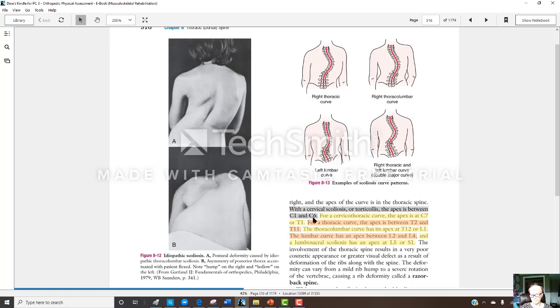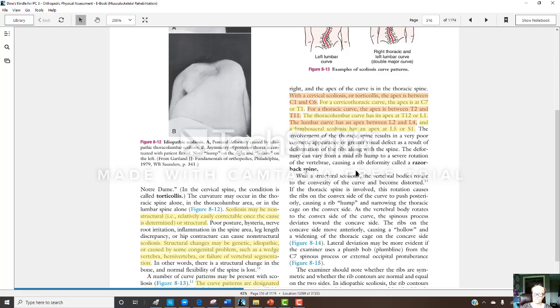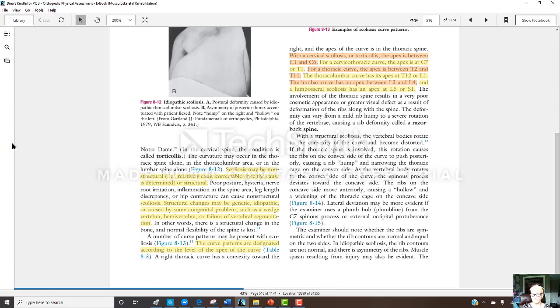The deformity can vary from a mild rib hump to a severe rotation of the vertebrae, causing a rib deformity called a razorback spine. With the structural scoliosis, the vertebral bodies rotate to the convexity of the curve and become distorted. If the thoracic spine is involved, this rotation causes the ribs on the convex side of the curve to push posteriorly, causing a rib hump and narrowing the thoracic cage on the convex side.